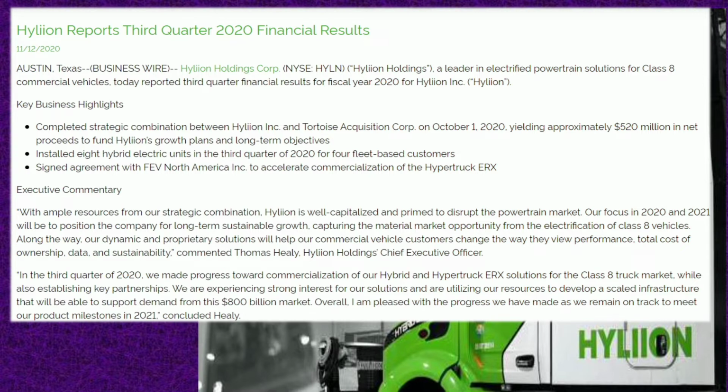They signed an agreement with FEV North America Inc. to accelerate commercialization of Hypertruck ERX. It is a big agreement, and we will go into more detail on this agreement. The other important thing they highlighted: in the third quarter of 2020, we made progress toward commercialization of our hybrid and Hypertruck ERX solution for the Class 8 truck market, while also establishing key partnerships. So they had made some partnerships in Q3, but they didn't disclose them in full.